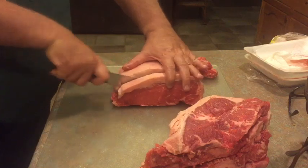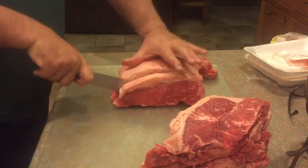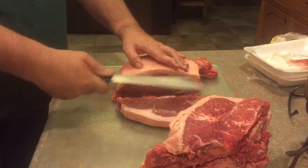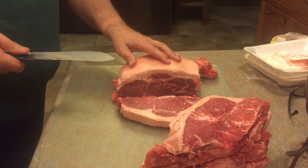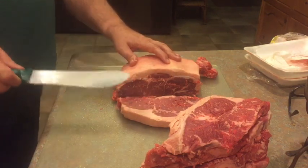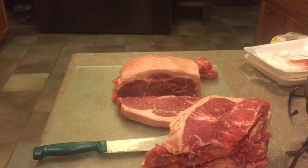Definitely got to put some work into it. My glass cutting board doesn't help when I hit that bottom and get the knife up against it either. But they come off pretty easy. I mean, it's a 10-minute job to chop these things up. Not too bad. Probably worth the labor for the money you're going to save.